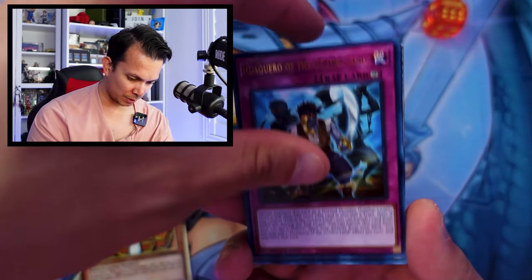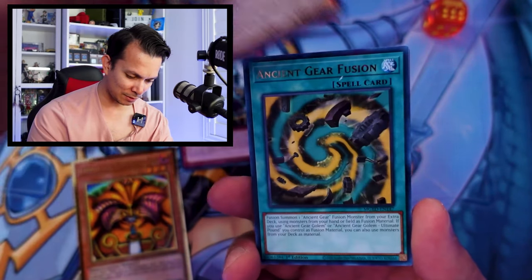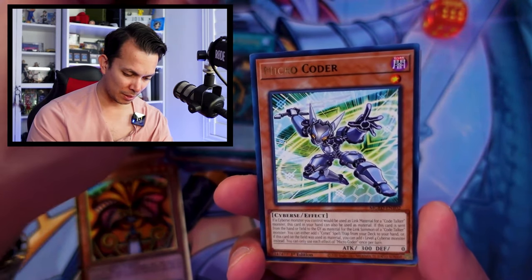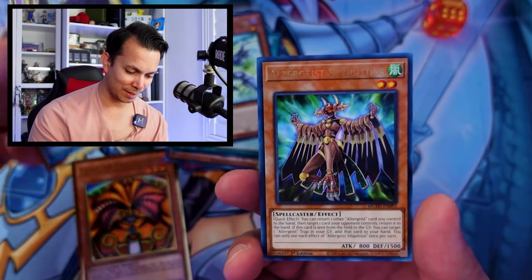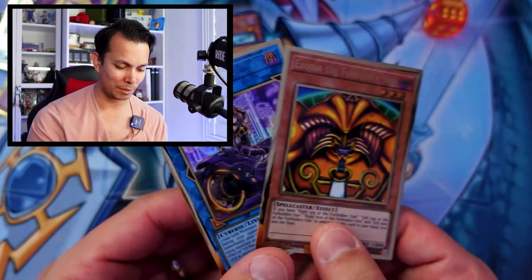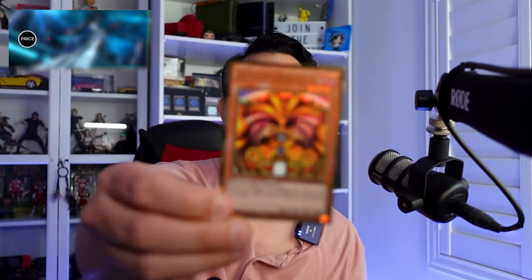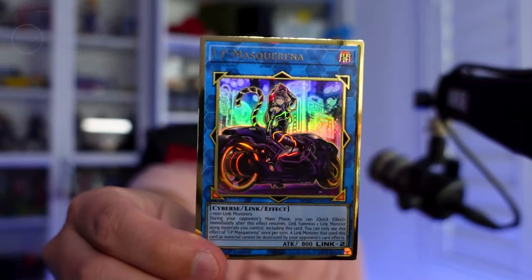We have the Golden Lan. We have the Prank Kids Fan Fancies. The Ancient Gear Fusion. The Micro Coder. Ooh, okay, the I:P Masquerena gold, okay. And of course we have got this one ready. All right, these two actually might be decent. Okay, not that high. 53 cents, but it's still the highest so far, I think, in this pull session. All right, finally breaking a dollar at $1.93 for the I:P. All right, which of course was expected.